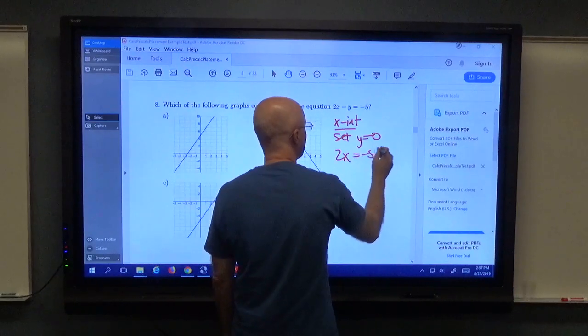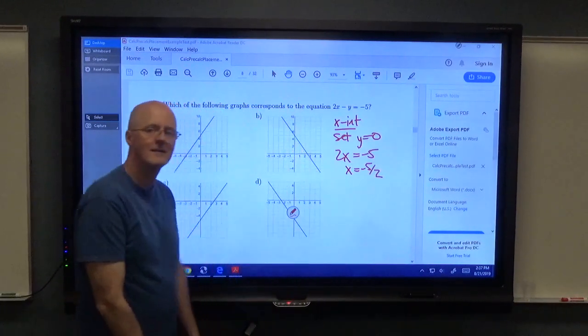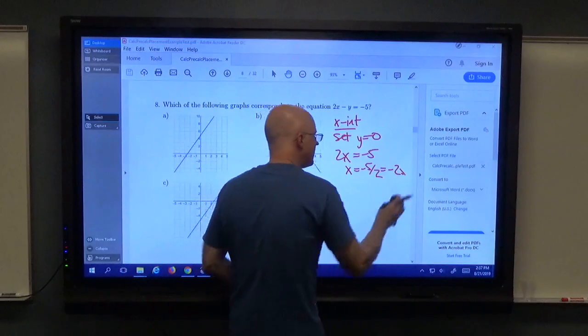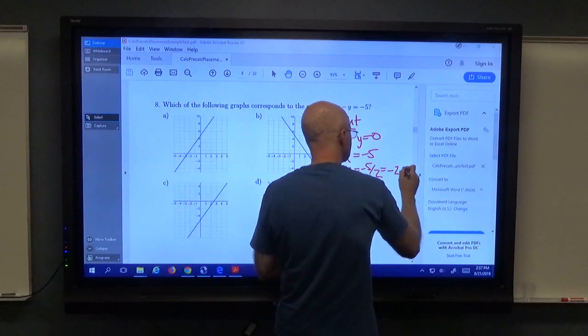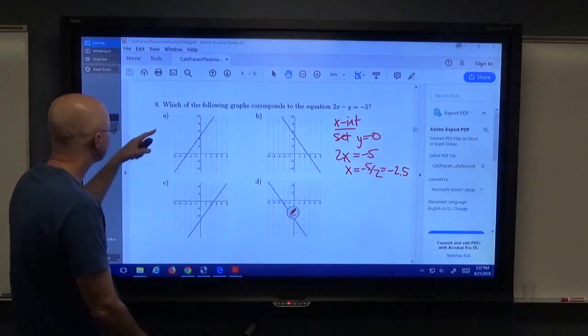2x will equal negative 5. x is going to be negative 5 halves, negative 2.5. The x-intercept has to be negative 2.5. The answer has to be either A or D.